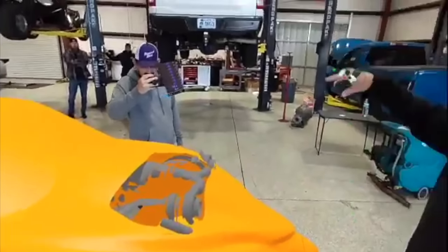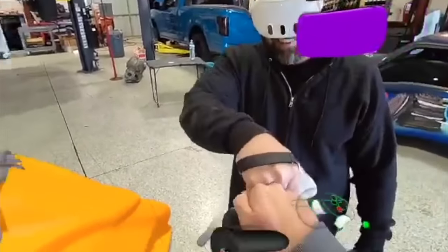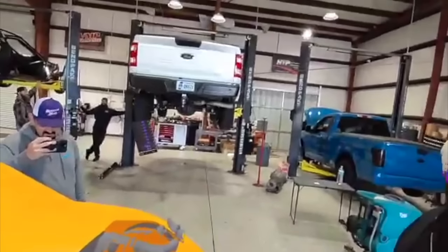I can finish this up now once I get this scan. I think we're good. So sick, dude. This is freaking awesome. Oh, can we fist bump through this? Yeah. All right. Well, that fires me up.